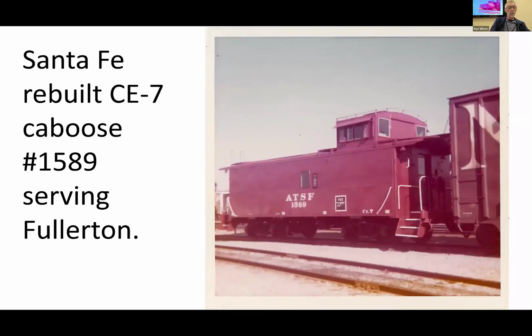All right. So Santa Fe rebuilt some of their cabooses for local service. The rebuild was really nice. It did not have cushion couplers, but otherwise it was good. And this one is CE7 number 1589. It's just out of the shops at San Bernardino, April 6th of 1974, and it's serving at Fullerton there as designed.